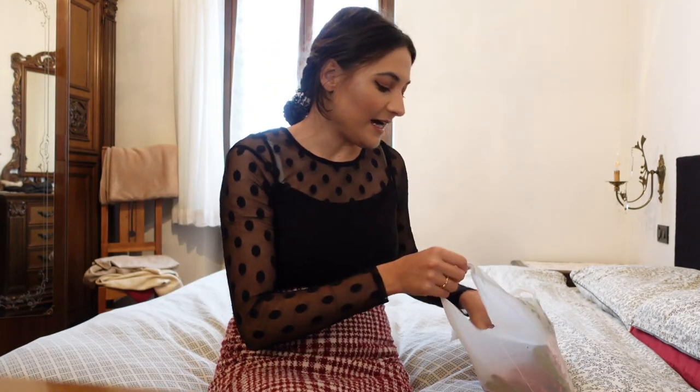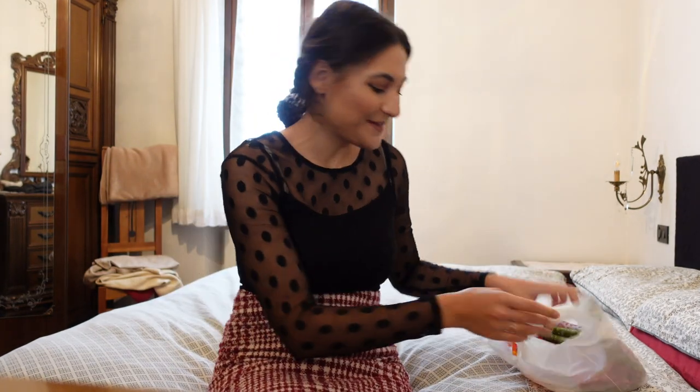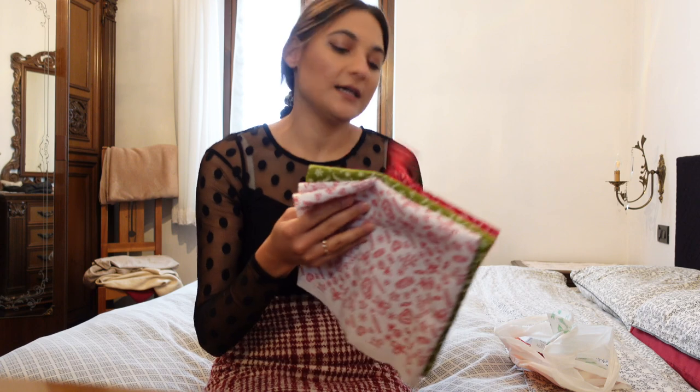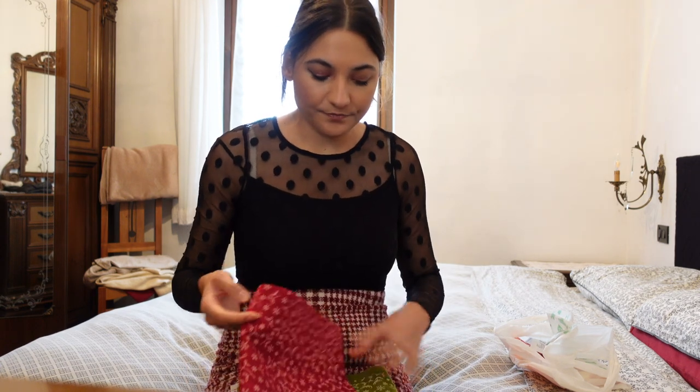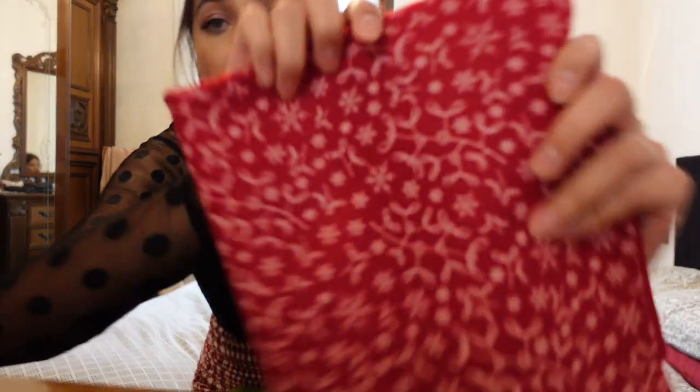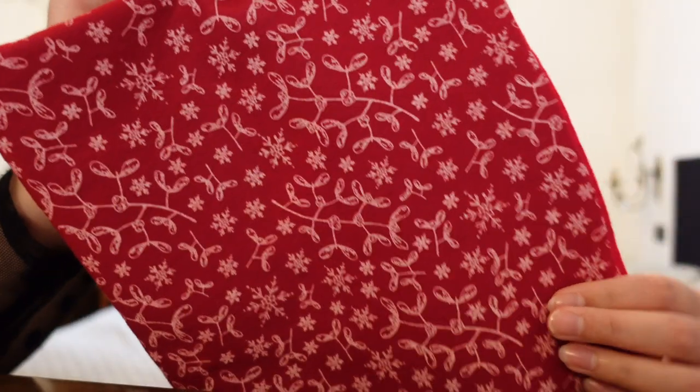So this is a bag of goodies. There's some Haribos in there, so, priorities. But I found these lovely Christmassy prints. Now, I always like Christmassy prints, but I think there's a fine line between tacky and quite elegant Christmas prints. And I found these felt pieces, they're fat quarters. And let's show you a bit closer. Oh, we're going to focus, there we go.